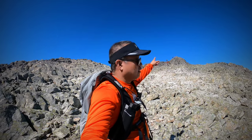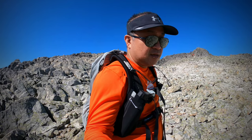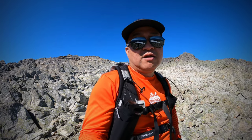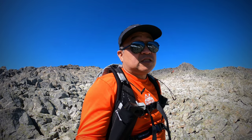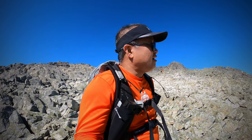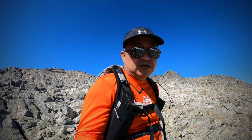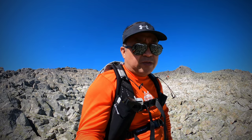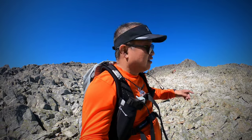Hello, troopers. I'm almost at the summit right there. Man, I really extended my willpower today, because I almost gave up down there at the second false peak. Oh man, this is tough. Scrambling is tough. Right now my legs are jelly and I feel a little bit of cramping in my left leg here. So wow.